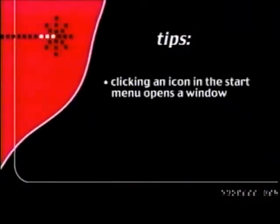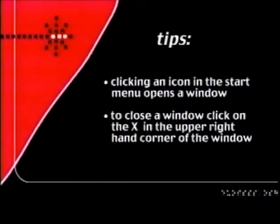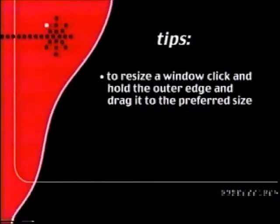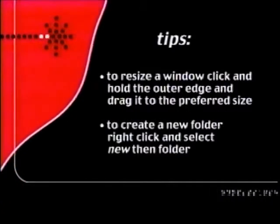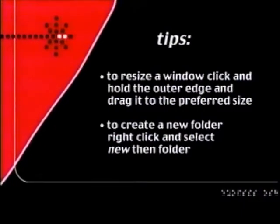Clicking an icon in your start menu opens a window. To close the window, you quickly click on the X in the upper right-hand corner of the window. To resize a window, you click and hold on the outer edge and drag it to your preferred size. Now to create a new folder, all you have to do is right-click in a folder and then select New Folder. Easy, fun, simple. Now, let's show you how to run some programs. Oh, cool.